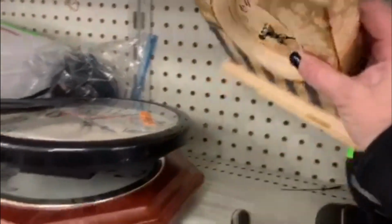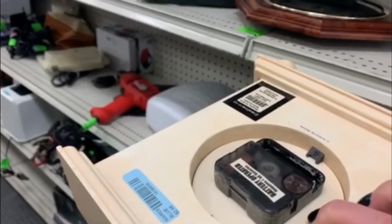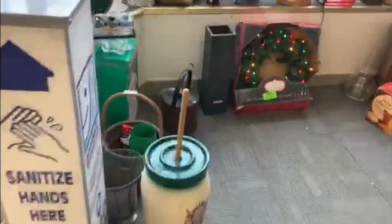I love this clock. When you buy stuff like this at a thrift store, does it work? Does it not work? Only one way to find out. Well, you can take the little clock motor off the back of it if you really wanted to. I mean, it's pretty.